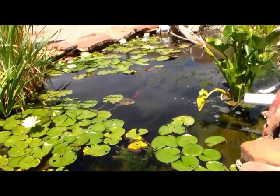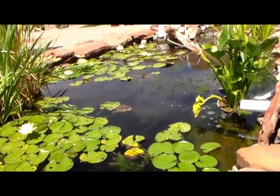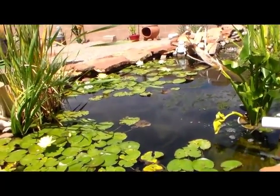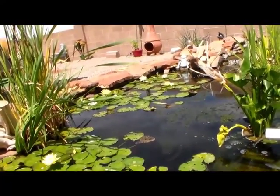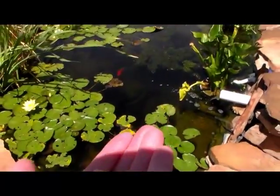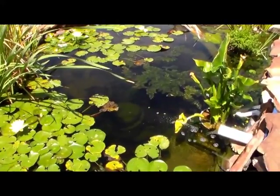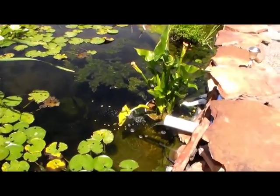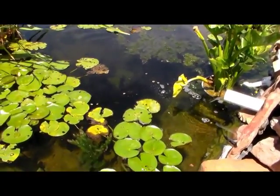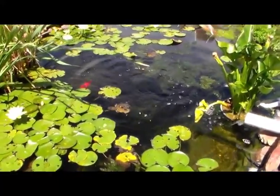I usually feed these guys in the morning or in the late evening. They seem to be a little less active during the afternoon, but we'll see if some people are hungry. The bluegill are the only ones that eat this Tetra, so I'll throw this in here and you'll see the bluegill go after this. So here we go. The bluegill like this Tetra Pond Sticks here. Oh, there goes the bass.